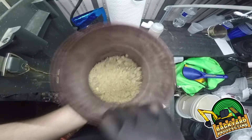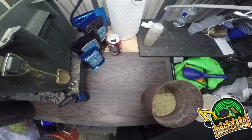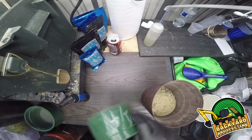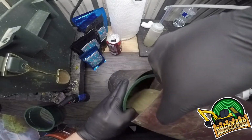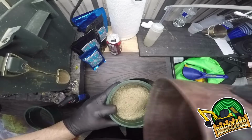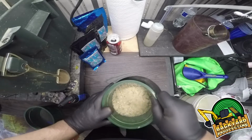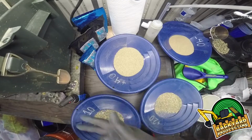So, let's classify it out. As always, we're going to start with the 1/4 inch. Work our way down. Get the big stuff out of there so we can feed it through the sluice without it getting clogged up. This is where I skip ahead and you guys hang back. And through the magic of video editing, and we're back.